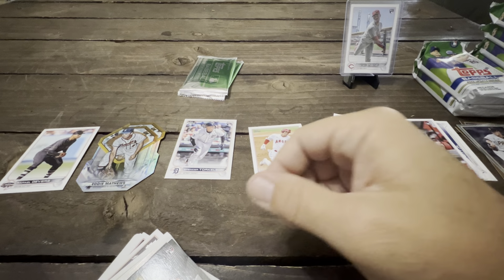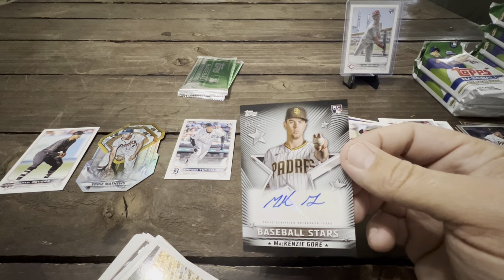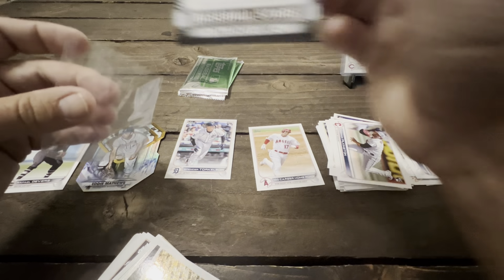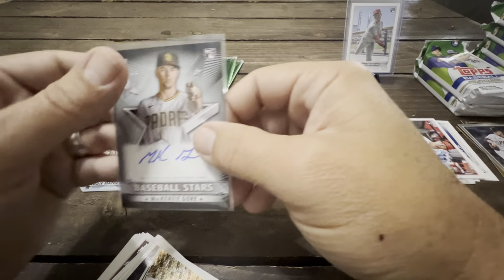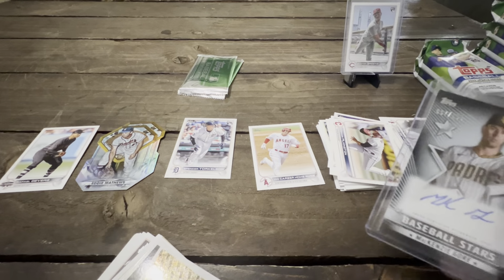And our first autograph, Mackenzie Gore. All right, those are sticker autos on those. That is numbered to 199, however, so not bad. That is a little different insert than the base, obviously. And there he goes.